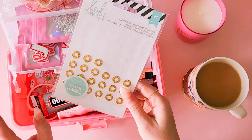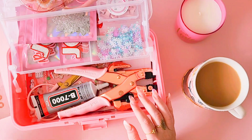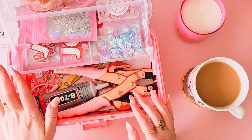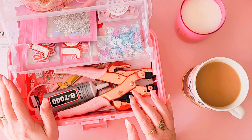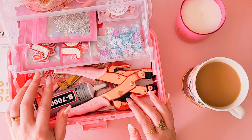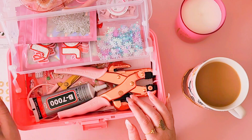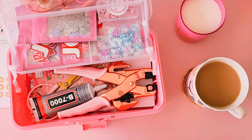In this one in particular, it's a Christmas themed travel caddy, so I will go by what season we're in, what I'm crafting with. The last travel craft caddy that I had put together was Halloween themed, and this one is Christmas because that's what we're coming into.